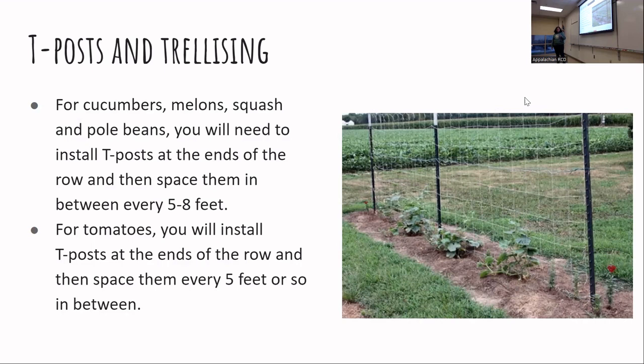Okay, so this year, because they basically doubled in price over the last 2 years, we can no longer afford to hand out as much as we used to. So T-posts for the first year gardeners only.